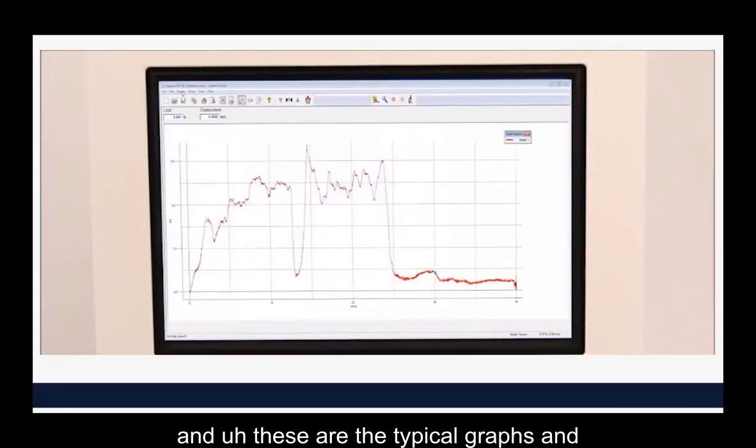And these are the typical graphs. Depending on how evenly the adherent or the adhesive material is coated on the test sample, you'll either see a clean linear graph or what you're looking at here, which essentially is the reason why you test. This graph seems to indicate the applicator is not applying a uniform amount of glue or adhesive on this particular test sample, or the substrate wasn't properly prepared.